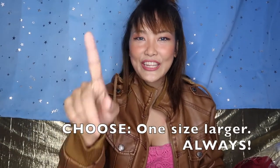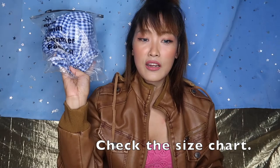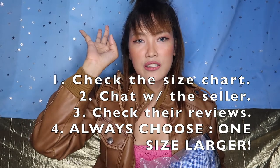For example, ito, bili ng papa ko rin sa online. I think this is the largest size. But normally, take note, this is a must-have: if you're gonna buy online, normally Chinese size siya. And Chinese size is so small. Yung small nila is extra small sa atin, sa Pinoy. I'm literally size medium, pero I normally buy one size larger to make sure. I normally check their size chart and their reviews. Yun yung pinaka-importante. Ilalagay ko yung mga checklist dito: size chart, chat with the seller, check their reviews.